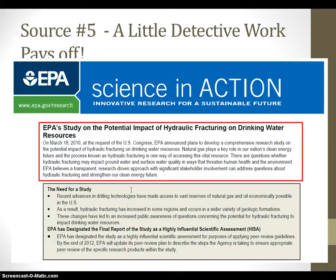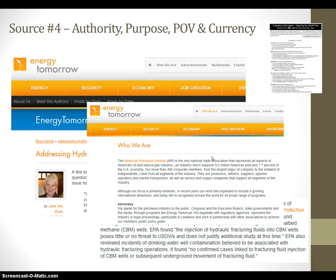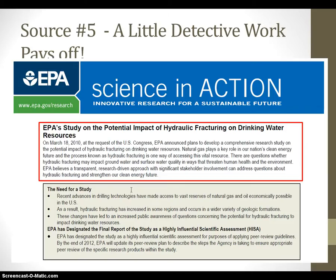So our fifth source is the EPA itself, the Environmental Protection Agency, which is one of the agencies of the United States government that regulates what happens in the environment to make sure that citizens are safe. Indeed they did have something written in 2004, but at the time that Jane Ryan wrote that last article, they actually had a new study out in 2010 that she does not quote, with further information about the potential impact of fracturing on drinking water, and that there are significant questions that need to be researched going forward.